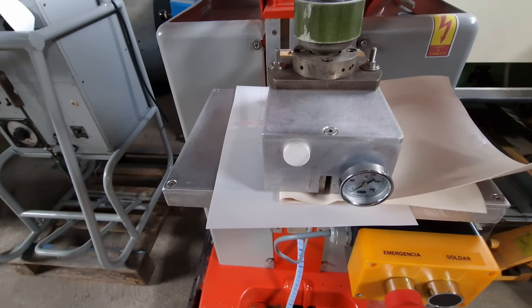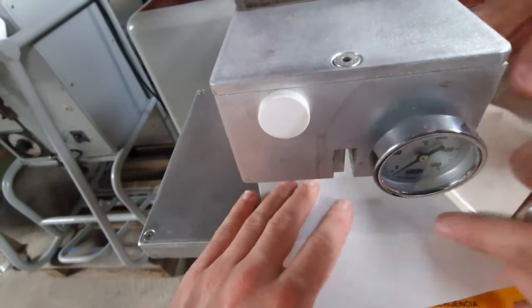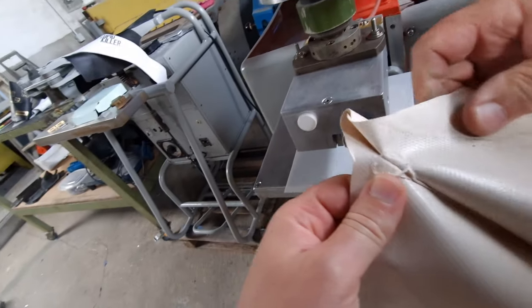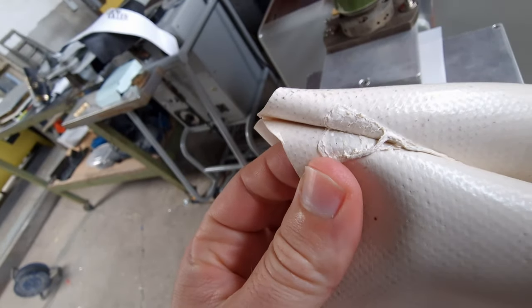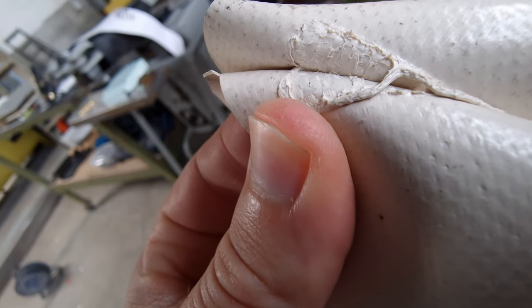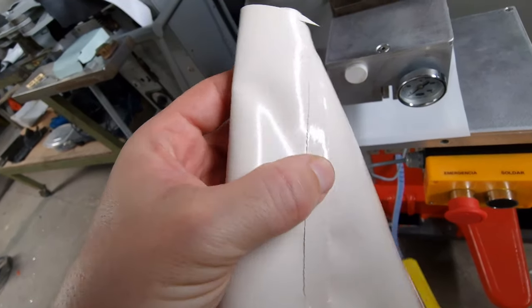Okay, and there we go. Oh, my finger was in the way. Okay, so as you can see right here, if you pull it really, really hard while it's still melty warm, that's why we took the moment to pull it. Can you guys see the fiber in there? You see? Full of crossed fiber. That's why it's very resistant to wind, rain, everything, you know?